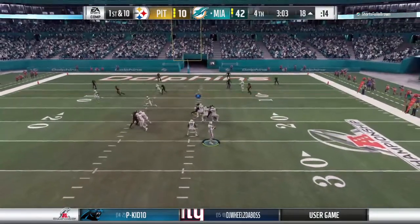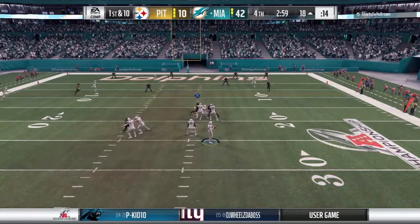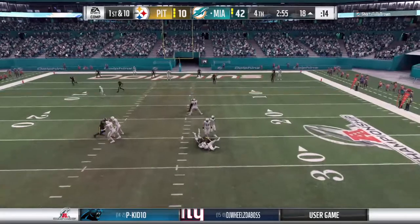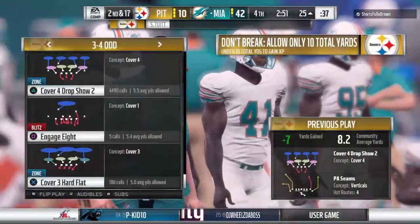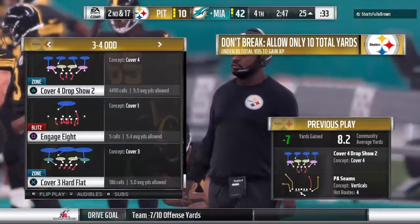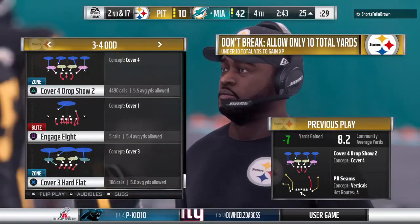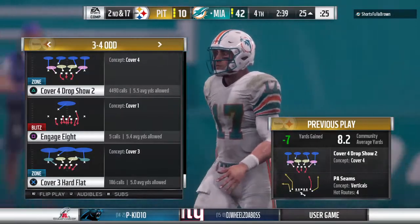After the interception, here's Tannehill. To him as he's taken down. Stephon Tuitt in there to bring him down for a loss of 7. And it's never good to take a sack. You really don't want to take one down here in this part of the field down near the red zone. Not at all, because you're already pretty much assured of a field goal.